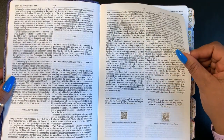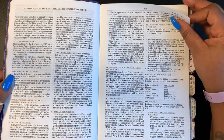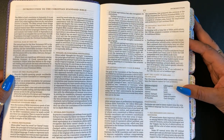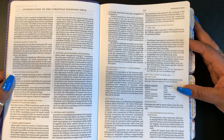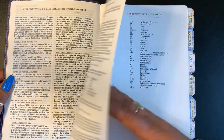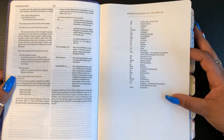Old Testament. Come on. This is awesome. Breaks down the Christian Standard Version and what that means. You have some names of God right here: Elohim, Yahweh, Adonai, Yahweh, El Shaddai. Okay, look at that. Beautiful. Then you have abbreviations again in CSB.